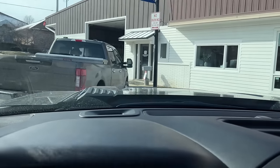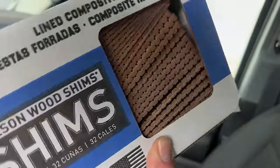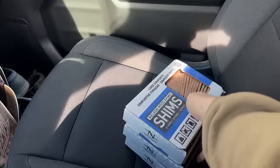Let's see if we can fit in here. Welcome to the lumberyard. Oh, we secured the goods. I guess Roman wanted composite shims. So for $9.99 a box, there you go, Roman.